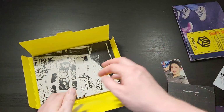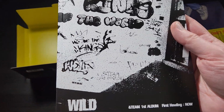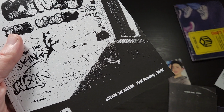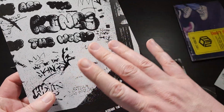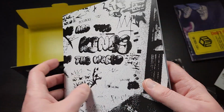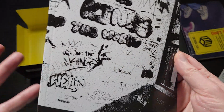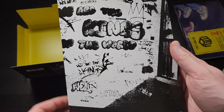And then last but not least, it looks like we have the photo book here. So again, this version, limited edition A, is called Wild. And Team's first album, First Howling Now. So their 2 previous albums were EPs, and this one is their first full release that has a couple new songs. I think it's 4 or 5, and then the rest are either remixes, Korean versions of some of their Japanese songs, or Team versions of audition songs, that sort of stuff.